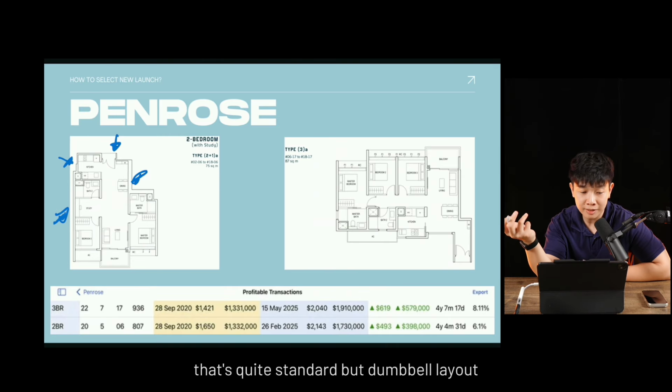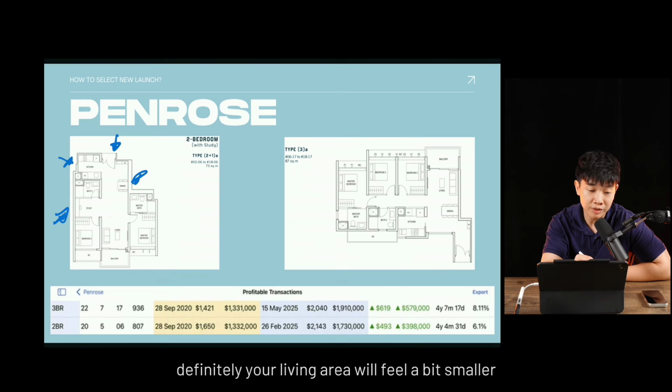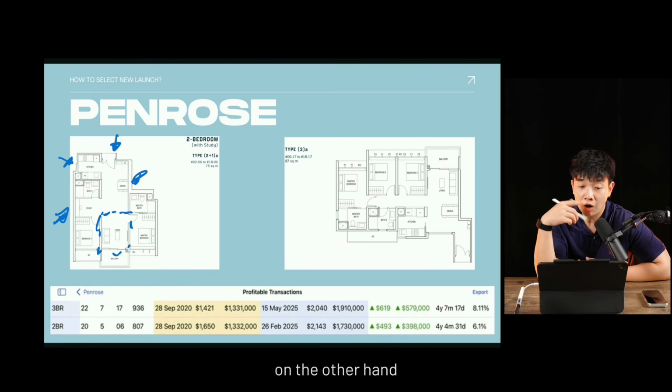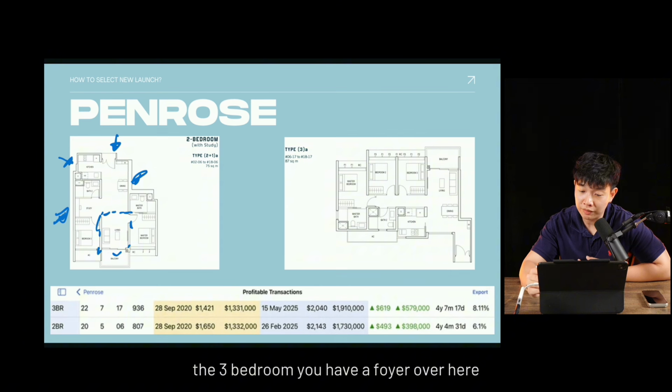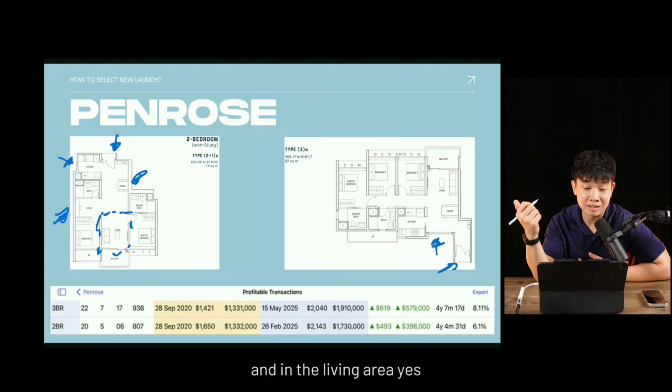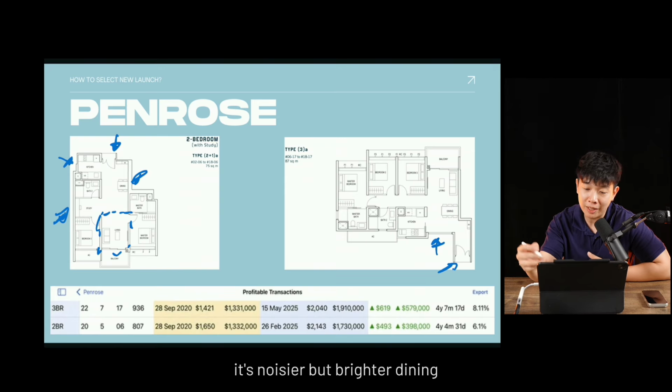That's quite standard. But dumbbell layout, definitely your living area will feel a bit smaller because of the walls and how they are built. On the other hand, the 3-bedroom, you have a foyer over here. You have a nice glass over here which allows lighting to enter in the dining and in the living area. It's noisier but brighter. Dining, you can fit a 6-seater over here.